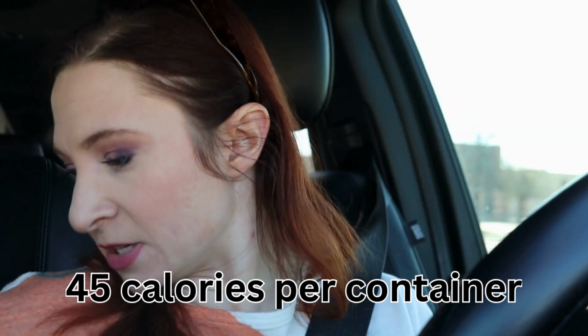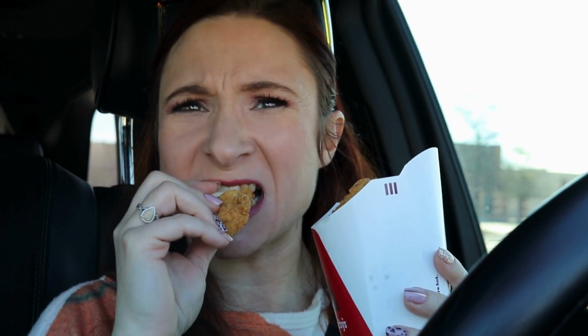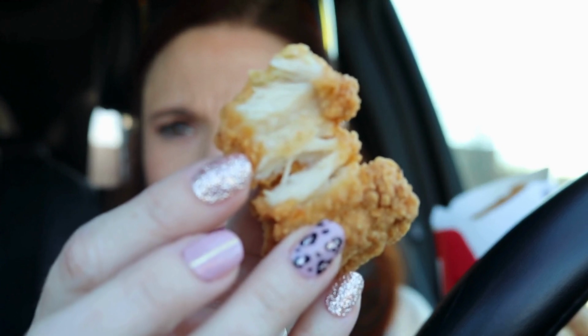I don't know what the calories are on the barbecue sauce, and of course they're nowhere on there, so in editing Alexandria will put those somewhere on the screen if you decided you wanted to partake. But we're going to do it regular first. All right, let's do it. Really hot. These are extremely hot, just so you know. Can you see the steam? You probably can't. No, you can't. These are very hot, but very good.